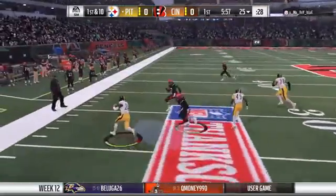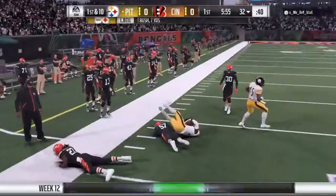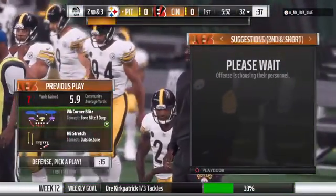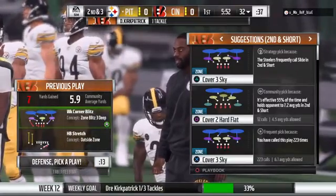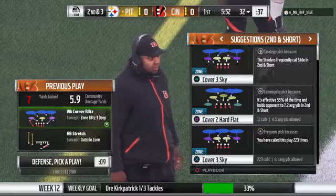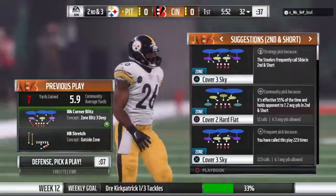Now the first carry for Le'Veon Bell. And he'll work his way across the 30 to the 32. 7 yards on the pickup there, and it'll leave him with a 2nd and 3. This running game's so important for them, and they know that. It helped lead them to a victory last week when he was over 100 yards.